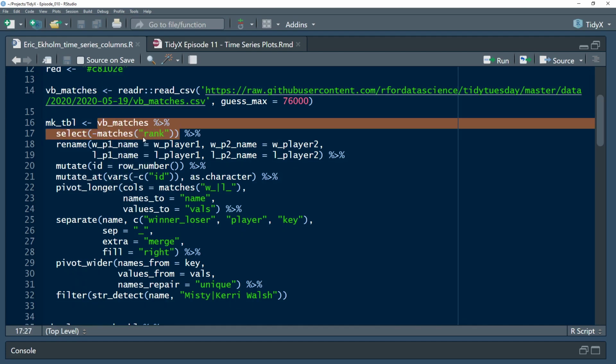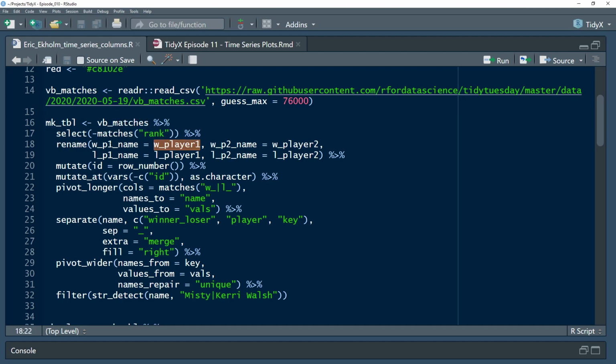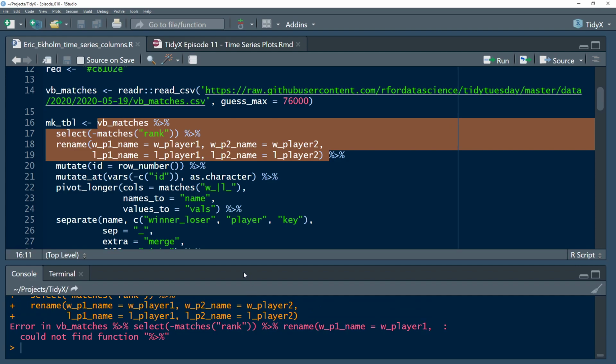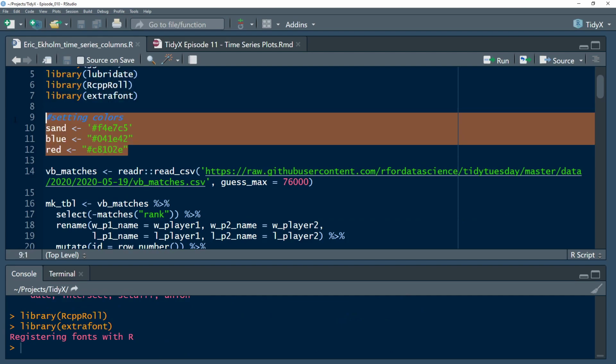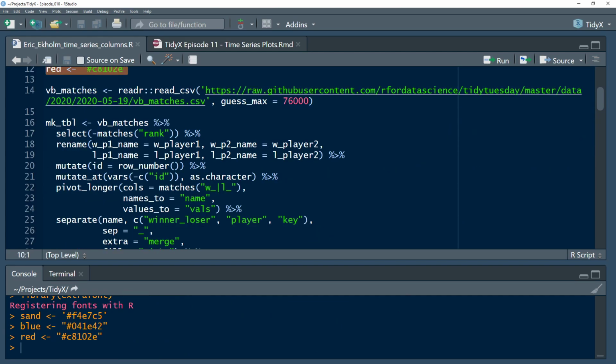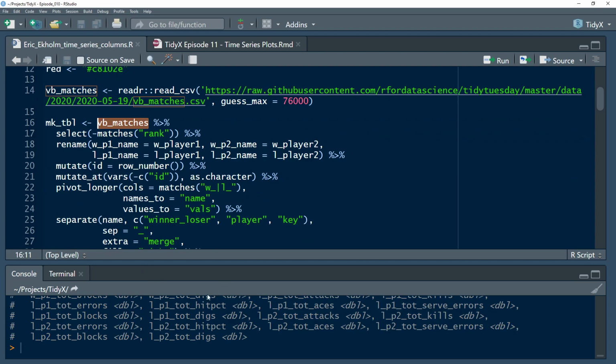So he first removes any columns that have the word rank in it, and then he's renaming W player to be W underscore player 1 underscore name. Same for player 2. Same for the losing players. And so this is, I think, to be more consistent with how the other statistics... Oh, I need to load all those in. That's helpful. I'll run that too. So I'm assuming he's doing that so that it matches some of the formatting with the other statistics that exist, because it had a different format.